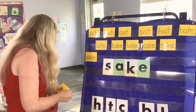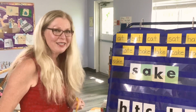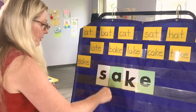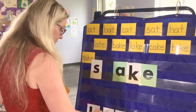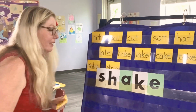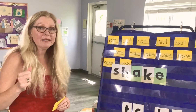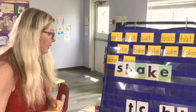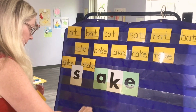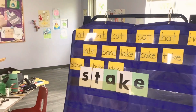Okay. Challenge word. Shake. Shake, shake, shake. Ache. We've already got the ache part. Shake. Good. Stake. Sometimes when you grow cucumbers, you have to stake them up so they don't fall over, or tomatoes. Stake. Steak.